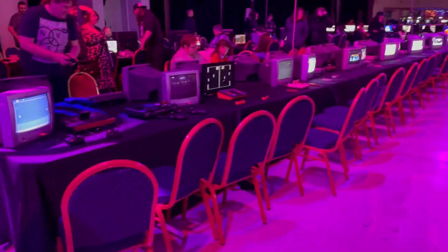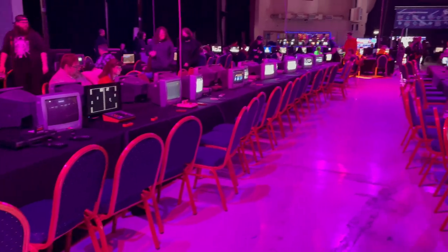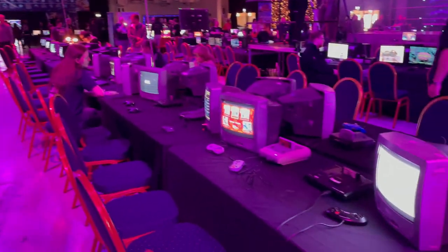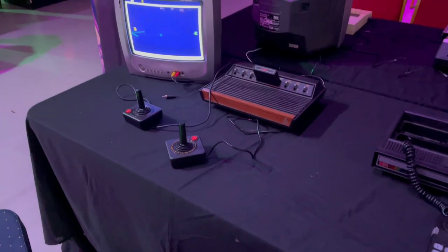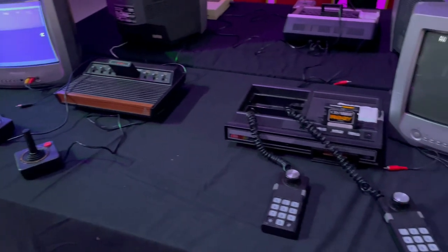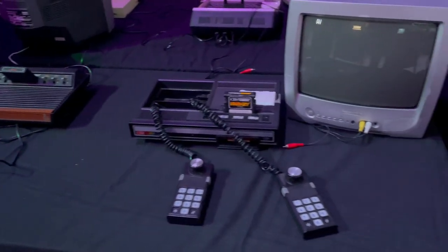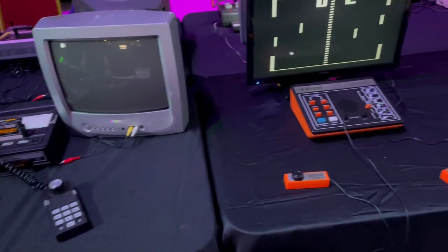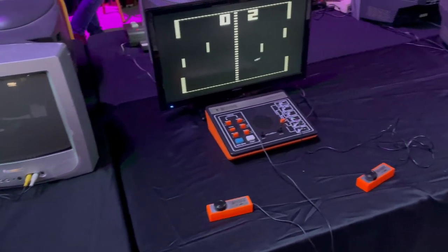Just past the arcade section are the hundreds of retro computers and consoles set up on tables for people to play on. Aside from your usual suspects, such as the Atari 2600 and the ColecoVision, there's this Binatone system which I'm fairly certain we had in our house at some point in my childhood.